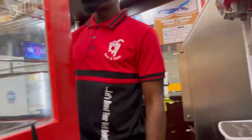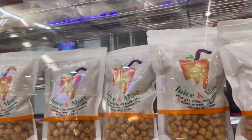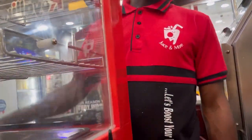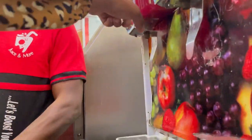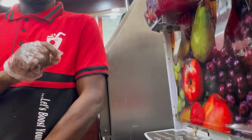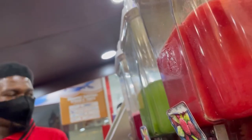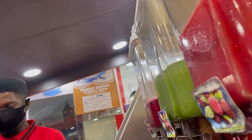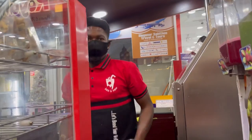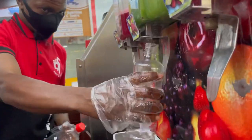Do you guys make fresh juice with a juice machine? Yes. Everything here is fresh. So you want orange, I make it now. Beetroot, sugar cane, pineapple together. What is this one? Beetroot, sugar cane, and pineapple. Okay. So can I get one of these? So what size? We have 2,000, 3,000, and 1,500. Let me show you the bottle. So this is 1,500, this 2,000. 1,500 is fine.